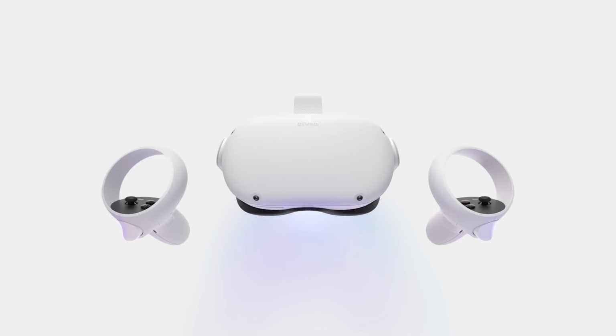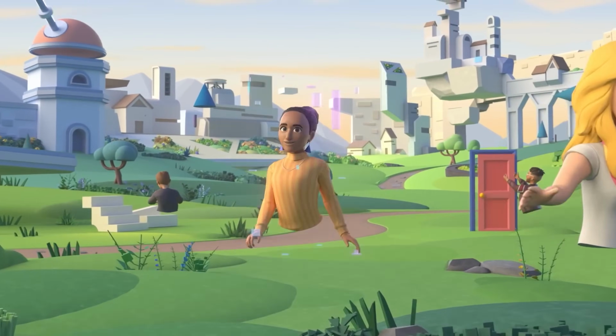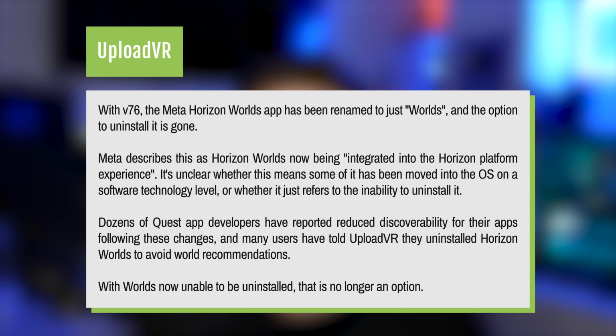First things first, Meta has now full-scale started rolling out v76 to Quest devices. They're running on a staggered rollout, meaning not everyone is going to receive the update at the same time. And even if you receive the update, you might not at first receive all the features. But the one thing that you will probably notice is that with v76, Meta Horizon Worlds is now built into the device, meaning you can no longer uninstall the app.